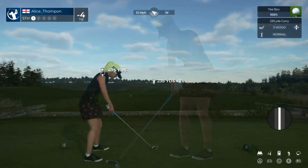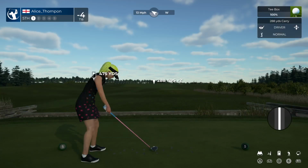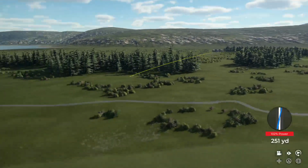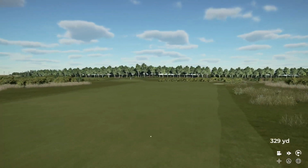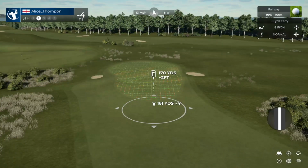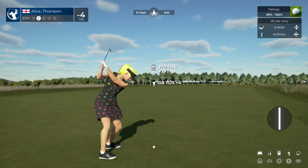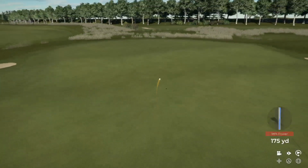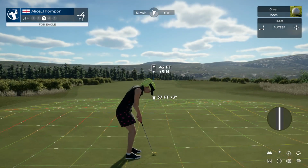Par 5 for this hole. This one looks pretty good. Should be in the fairway. Okay, about 170 yards to the pin. Hopefully this one will stick. There's a green in regulation for you. Pat yourself on the back.